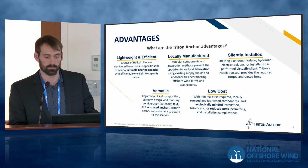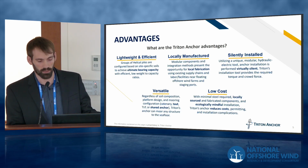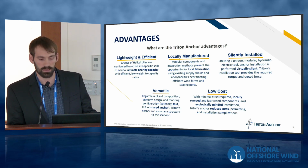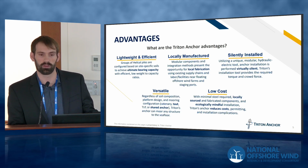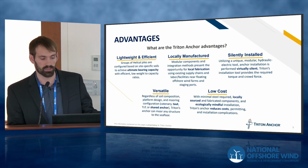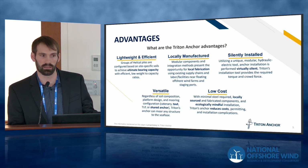Ultimately, throughout the program, we've evaluated several different advantages, but here are mainly 5 advantages that we've seen from our technology related to others. It's lightweight and efficient, so helical piles have a better capacity solution than friction. Helical piles get their capacity in bearing, which makes them more efficient than friction-based solutions in uplift scenarios. So they have lower weight to capacity ratios to save weight. By separating out the helical piles, which get the vertical capacity, and the caisson, which gets its horizontal capacity, we're able to be very efficient in the way that we size our anchor for bigger turbines.